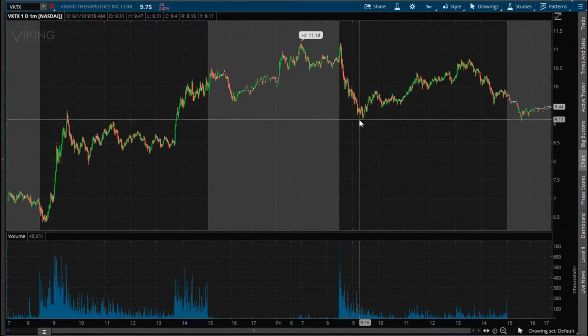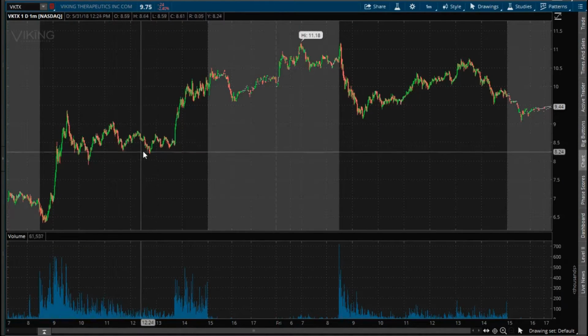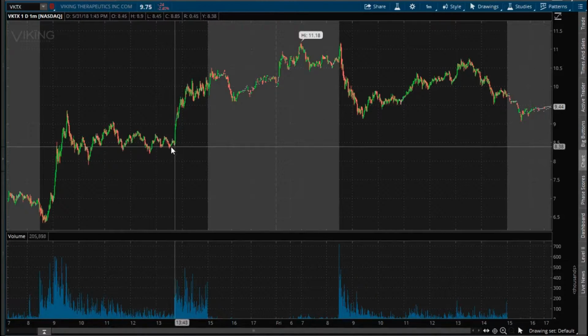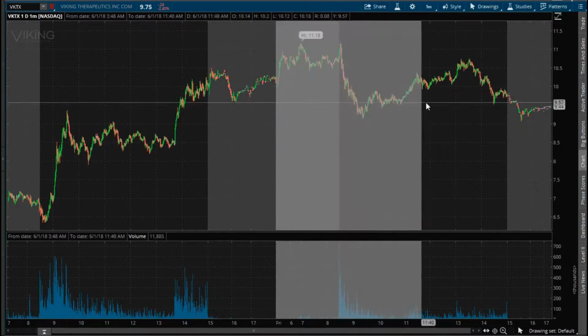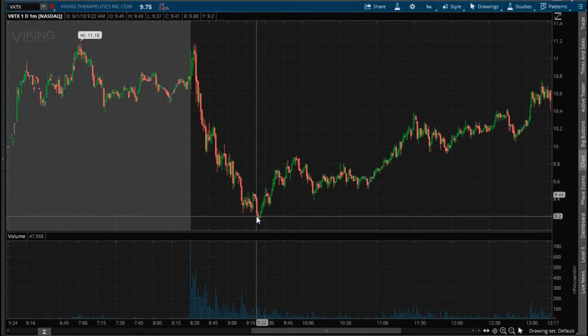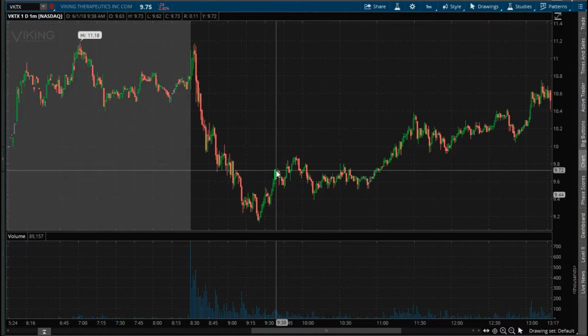So might have been a good dip buy here, but I still did not want to dip buy it because this support isn't super ideal. I would rather it come down to this level because you see there's tons of support right here. I hope that makes sense. Now, when I saw a bounce though, and I saw it right here at 975, I was interested in a potential short.